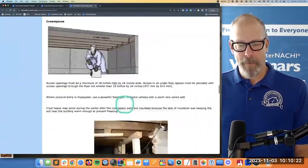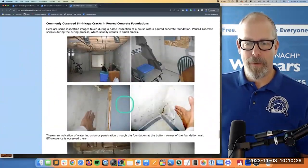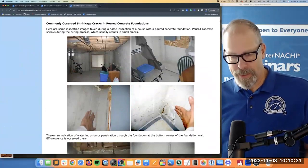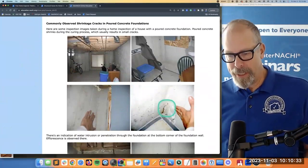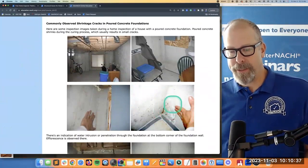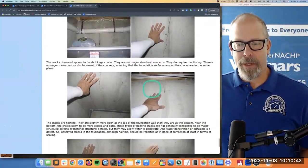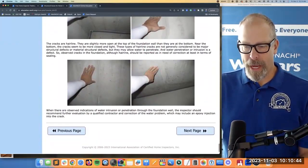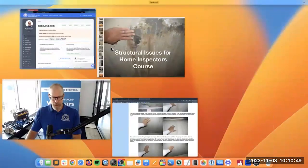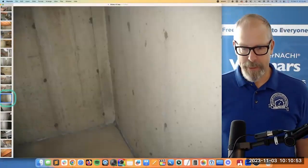And I like this part down here where we get to commonly observed shrinkage cracks in poured concrete foundations. And this kind of looks like what we just saw. Got a crack, some watermarks, some stains, some efflorescence. And we talk about those cracks and how to correct them. That's all in the Structural Issues for Home Inspectors course. I want you to take a look at that.